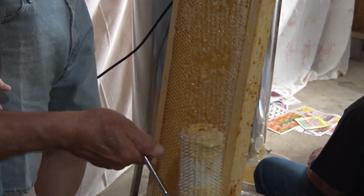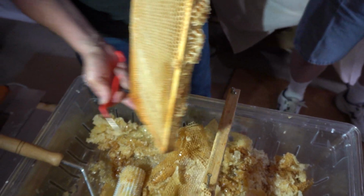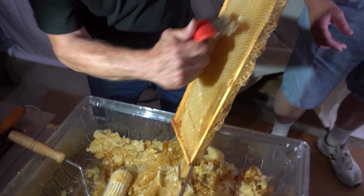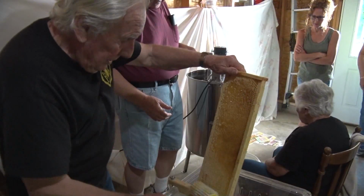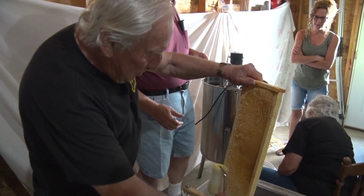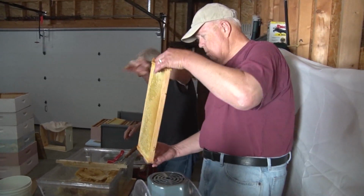Another way is using a scratcher. The scratcher leaves more chips of wax, then they get caught in the filter, so we have trouble filtering. And so I catch it from my wife. So we tried this roller this year, and it works out real well. There you go.